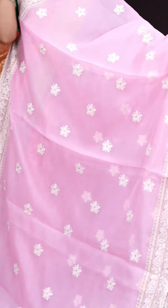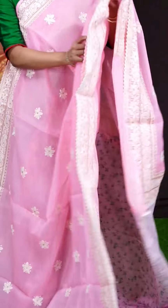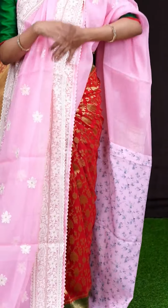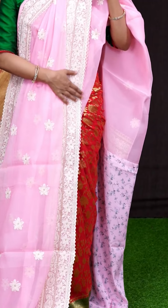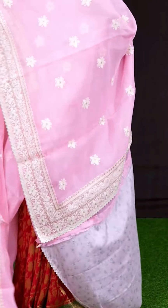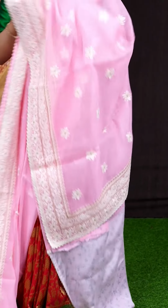Baby pink colored saree I'm holding. See how gorgeous the color is. All over the body, it has got this threadwork flower booty design. Check out this threadwork flower design with kairi design border, core edge crochet border. Also, it has got this threadwork flower design with kairi design crochet pallu.